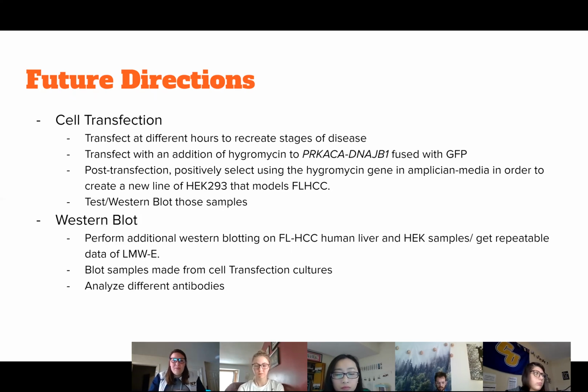We want to transfect with hygromycin, which is an antibiotic resistance gene, we really want to use this because then we can positively select those that have that chimera integrated into their genome. As you saw, not everything is lit up when we transfect, but the majority of them. So we really want to pick those cells out and start to regrow them.